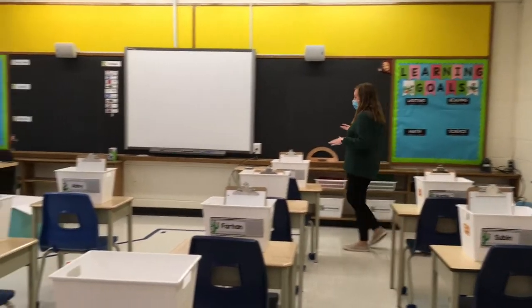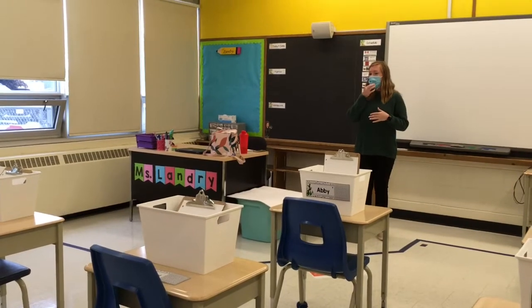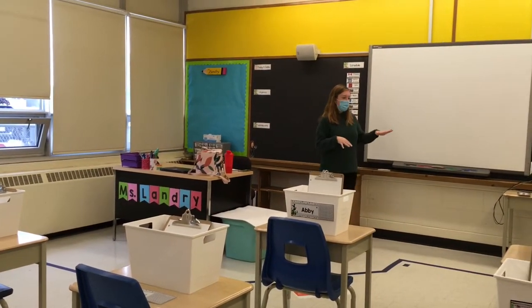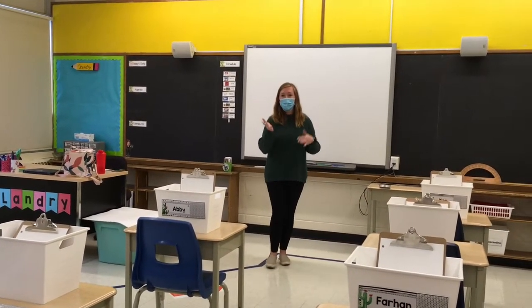When I'm not teaching, there's blue tape to indicate to students where my personal bubble is. That's 2 meters away, so this is my space when I'm not teaching, and it still gives room for students to line up if they need to and follow the pathways in the room in order for us to all stay safe and to socially distance.